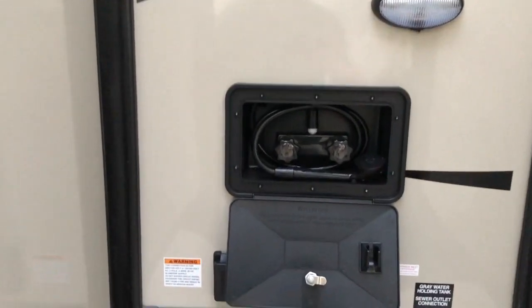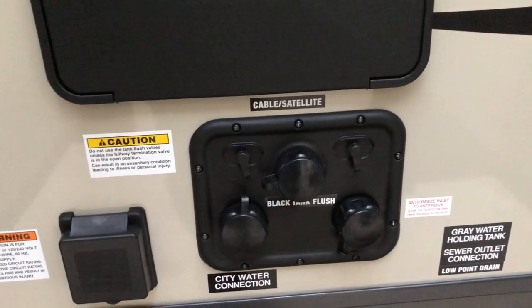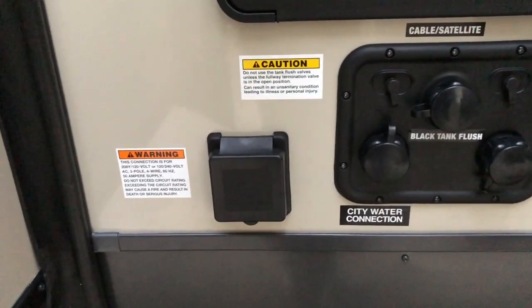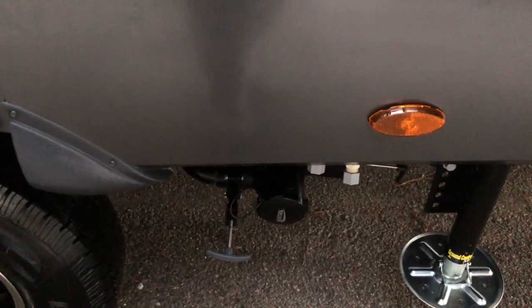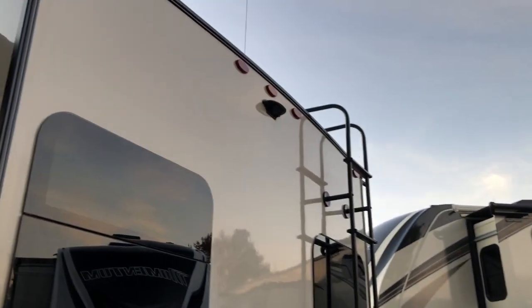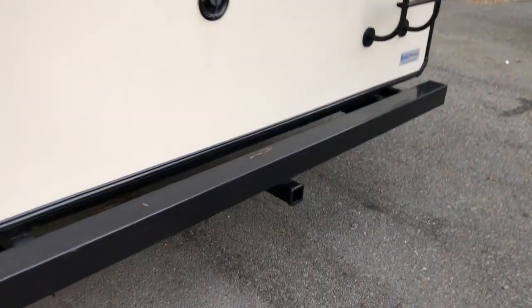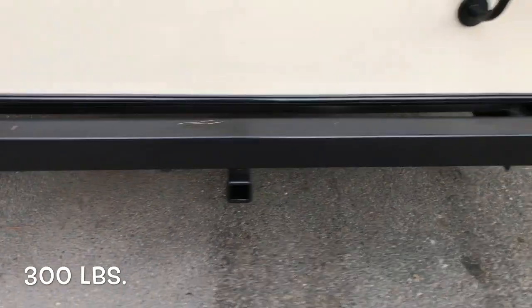your outside shower, water hookup, cable, satellite, black tank flush, all in one area. We are looking at a 50 amp service. We did equip this with 2 ACs, sewer connection on one area, ladder for roof access, backup camera prep. You do have a receiver on the back, 300 pounds. You can put a bike rack or extra storage bin on the back.